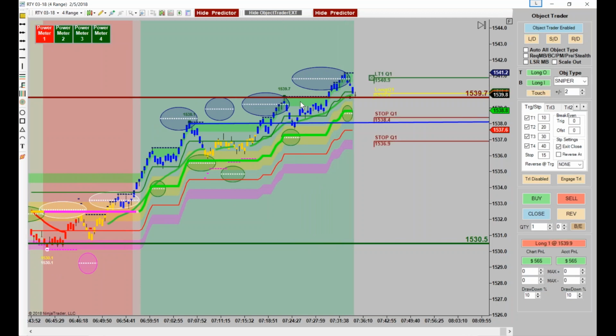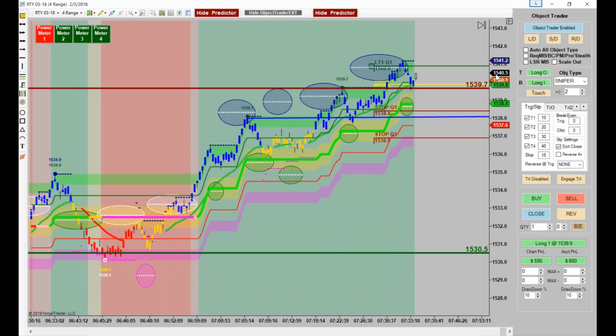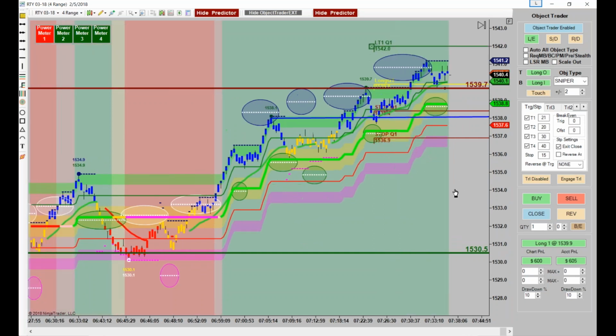There's a little kiss trade. See that? A little kiss trade. See how it came right where I thought it would. Matter of fact, let's just add one if it comes back again. If it comes, well, we're going to have to move this out of the way to do that. See if it comes back one more time. Didn't come close enough. That's okay.